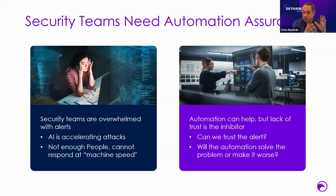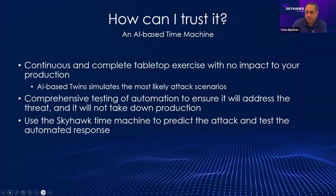So on the one hand, a huge problem, an overwhelming number of alerts with the need to respond at machine speed. And on the other hand, concerns around adopting automation. The main question that we see is, so how can we address the trust issue? And Skyhawk's approach with the autonomous purple team is essentially providing an AI-based time machine.